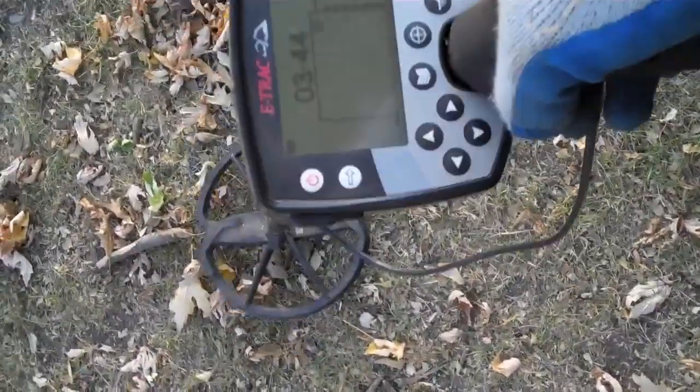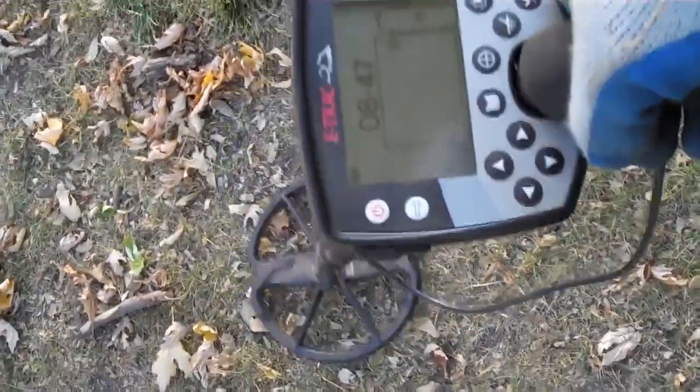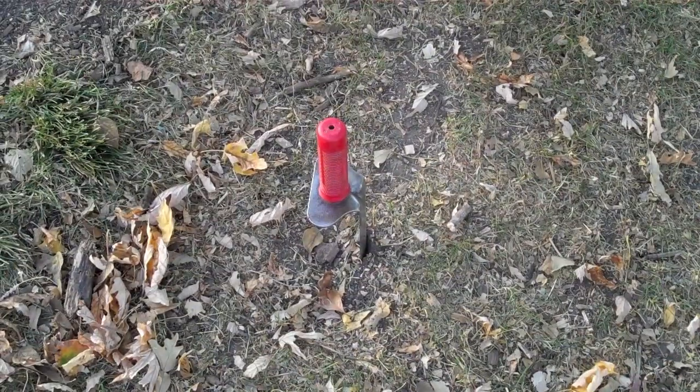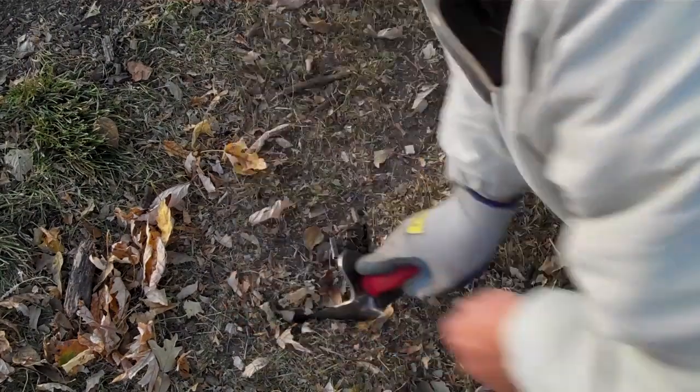Guys, I want to show you the signal I'm getting here. I'm going to set the tripod up. Looks like that could be a silver dime. It's down about six inches. Guys, I think I got a silver dime here. We'll see. Showed it to be down about 6 inches.